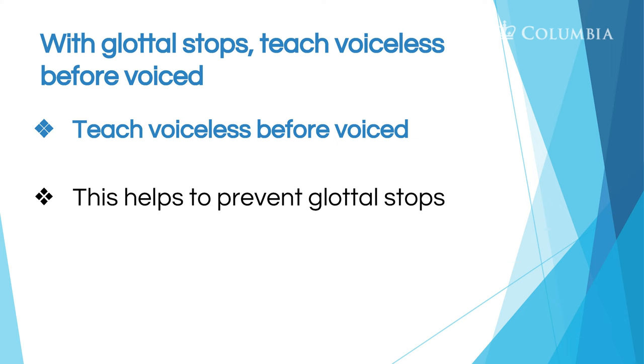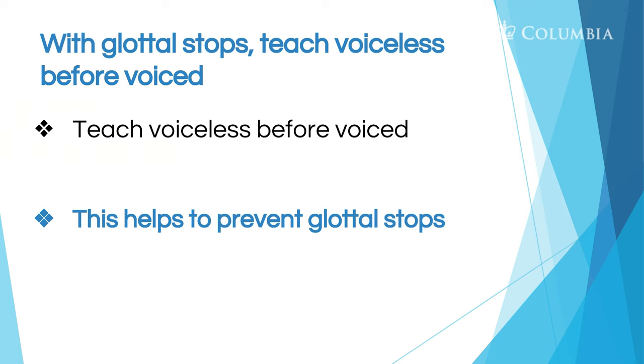With glottal stops, teach the voiceless before the voiced cognate. For example, we would want to teach the t before teaching the d. This helps because for the voiceless sound, as in t, the glottis is open, so this will prevent a glottal stop. However, for the duh sound, the glottis closes for the vowel. Duh, duh.